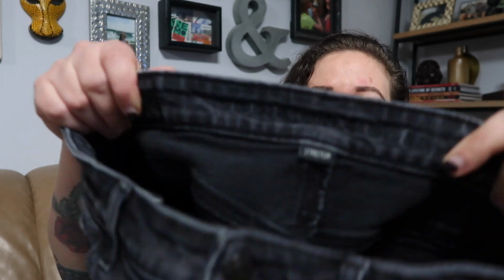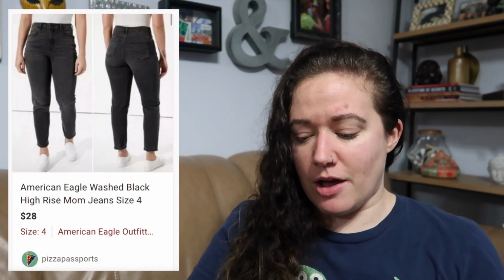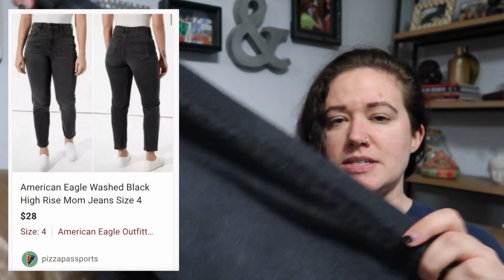I got one pair of jeans. These are American Eagle. These are the mom jeans, size 4. Here's the tag. If you don't know, you want the tag that's not cursive and that does not say Outfitters underneath. That is the newer tag. They're kind of like a faded black wash, maybe $20 for those. Everything is listed, by the way. And that's everything that I got for clothes.